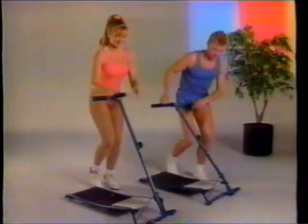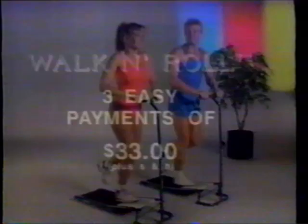18 padded rollers. 6 white indicate walking zone. Extended black rollers for rollback. All cushion impact. For a leisurely stroll or a brisk walk. Great for a jog, speed walking, or a run. Fully assembled and satisfaction guaranteed. Order Walk and Roll today on this exclusive TelExpress offer and get fit for 3 easy payments of $33. Just put one foot in front of the other and walk and roll.